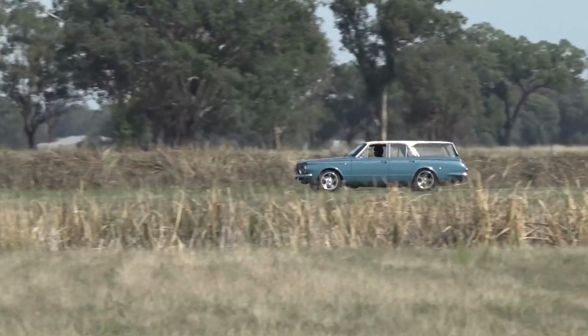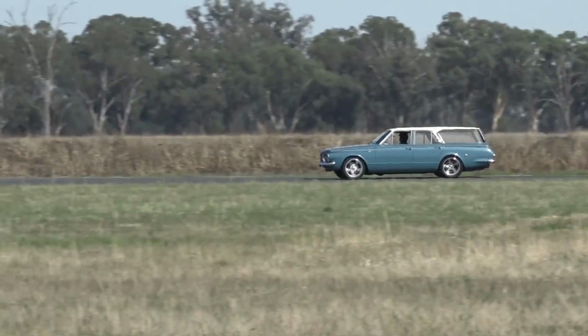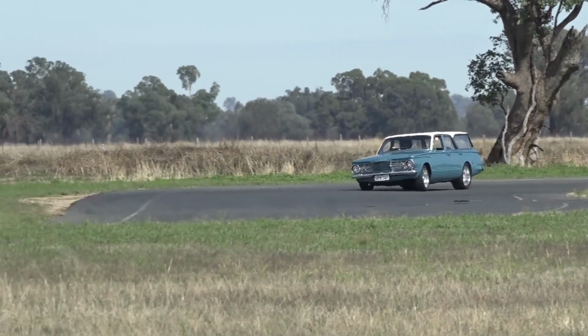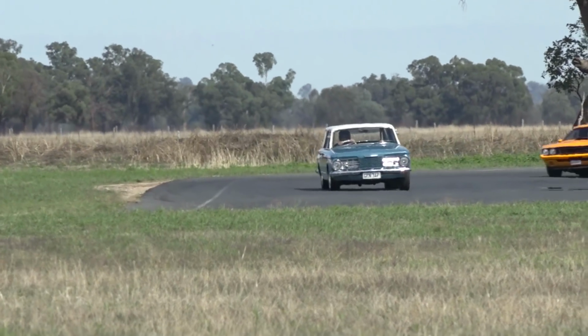Well, here we are, back again, Chryslers on the Murray for 2020. How you doing, Mick? I'm very good, thanks, Fletch. Yourself? Good, mate, good, beautiful car. Saw you yesterday at the sprints. You did a sensational job in this AP6 wagon. What a stunning car. Well, thank you, mate.